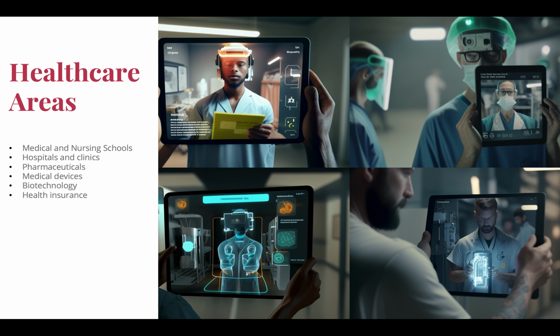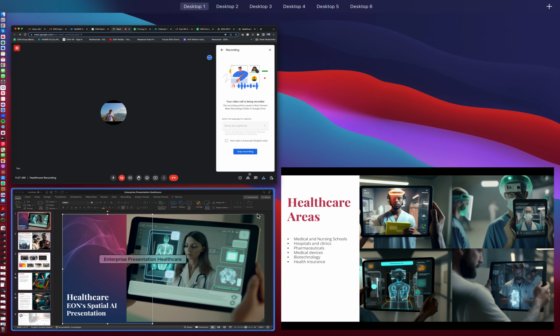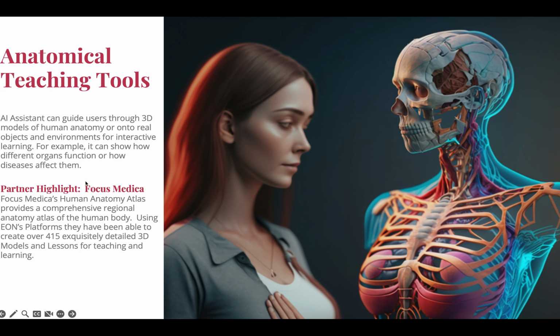So let's jump into the healthcare side of things. What areas of healthcare do we work in at Eon? So we work with medical and nursing schools, hospitals and clinics, pharmaceuticals, medical device manufacturers, as well as health insurers. And so let's jump into a few use cases.